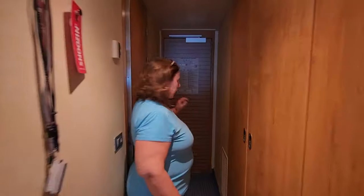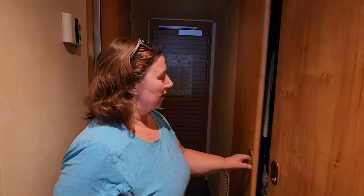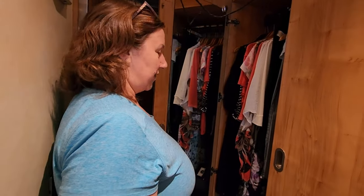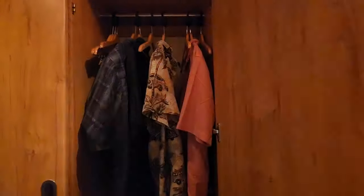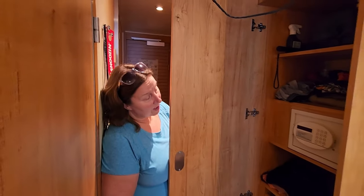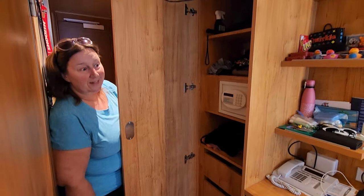So you come in, lights here as always, spot to put the card in order to have the lights turn on. Three good sized closets. This one opens the other direction. And this closet here has your shelving, drawer space, and your safe.